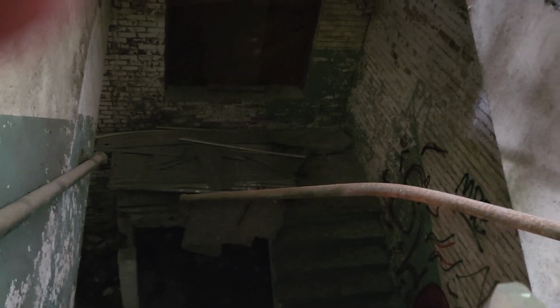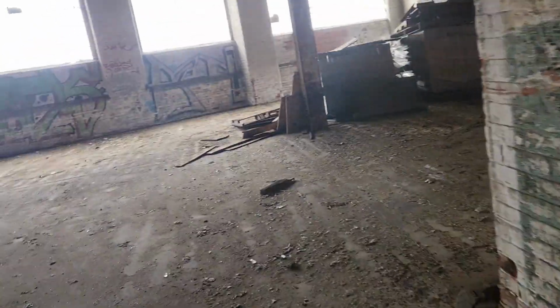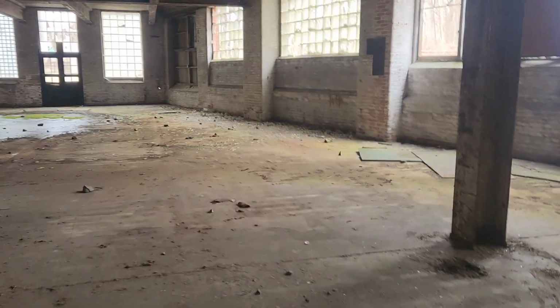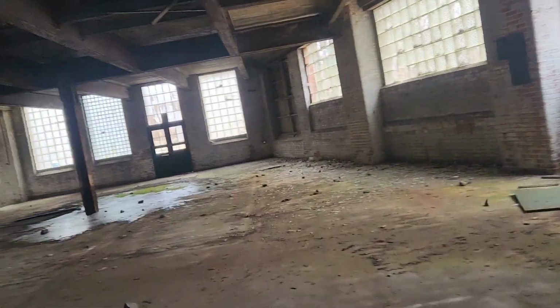And they've tried to block the basement. Oh well. That's probably why they tried to block the basement. So I'm not going to use this staircase. I'm going to go back around and use a staircase at the other side of the mill. But hopefully I don't get arrested or caught.